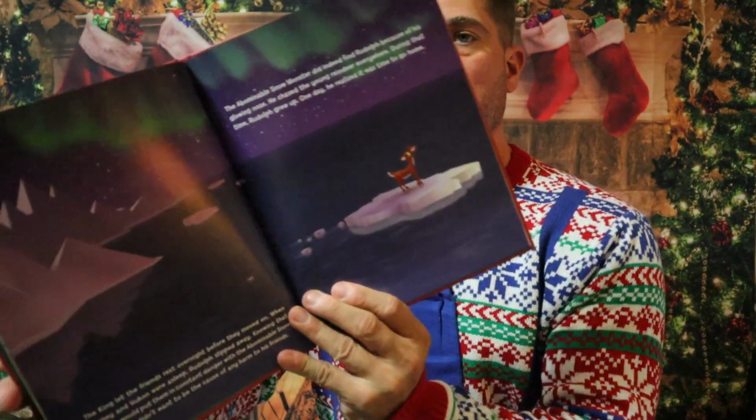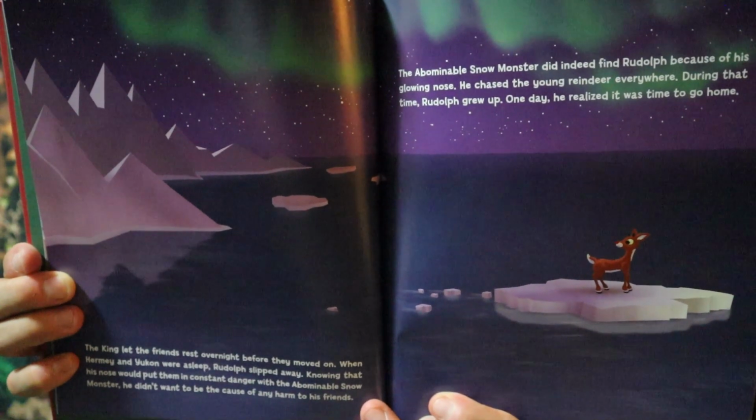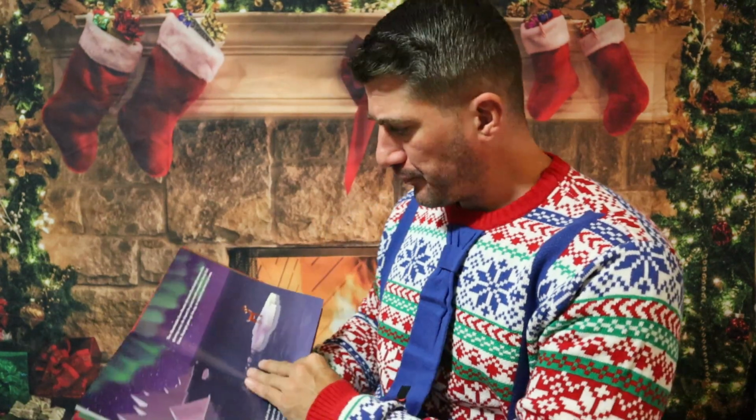So look at Rudolph. He's all alone. He had to leave his friends, Yukon Cornelius and Hermie, because he was afraid that his nose would attract the abominable snow monster, which it did anyway, and he was being chased, but he realized, I need to go home.